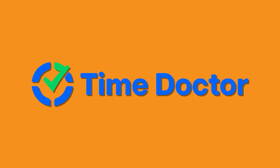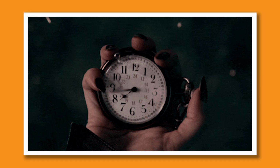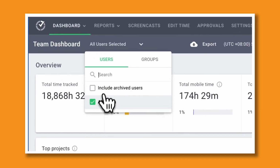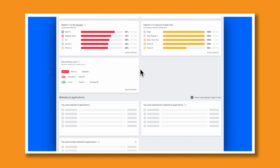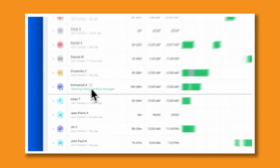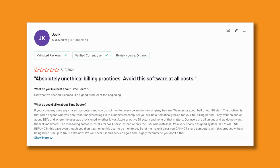Number 7. Time Doctor. This one's the stopwatch of the group. Time Doctor excels at tracking every second spent on tasks, with distractions flagged and billed by the pixel. But there are caveats. Automatic tracking sometimes ignores your settings, and integrations aren't always deep enough to be useful.